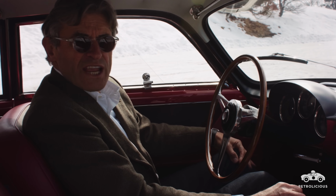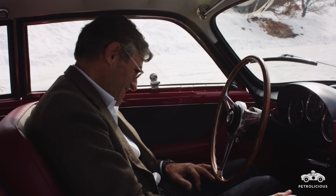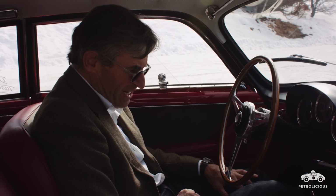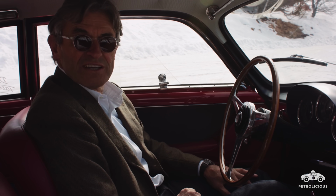This is the tunnel-cased 4-speed gearbox. Nice light clutch pressure, slips into first nicely. Bit of help from the Webers. Off I go.